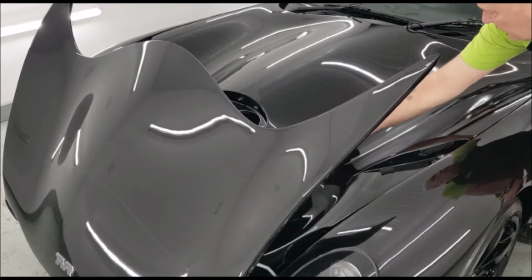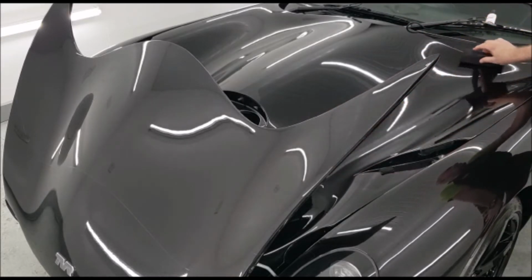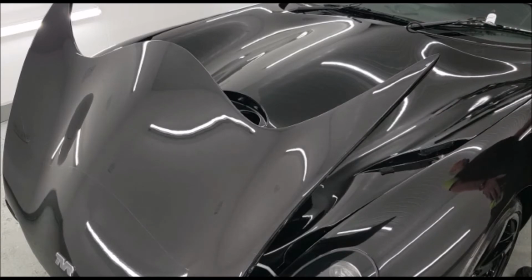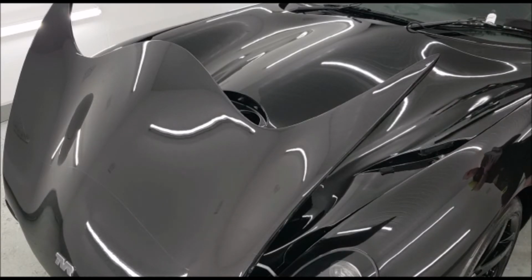Now I'm just going to spread it to make sure it's spread. I'll go in the other way. Then we've got a nice even coat, and I'm going to leave it for a few seconds.